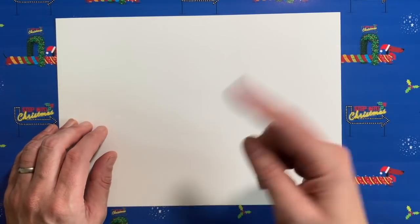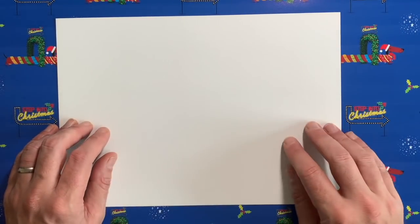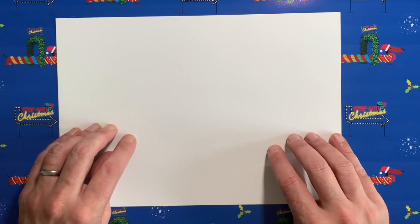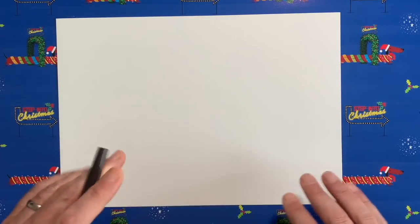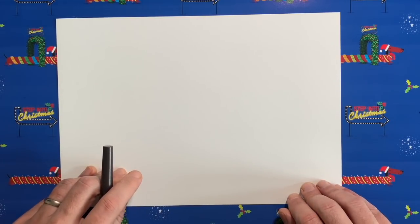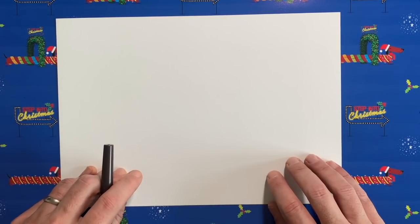I draw, you draw, I draw, you draw, I draw, you draw, I draw, you draw. And by the end, we're going to end up with a lovely picture of a Christmassy snowman. So, grab yourself a piece of paper. Grab yourself a pen, something to draw with, pencil, anything that you've got lying around. You might want something to colour in with a bit later on. Who knows? But I think we're ready to start.